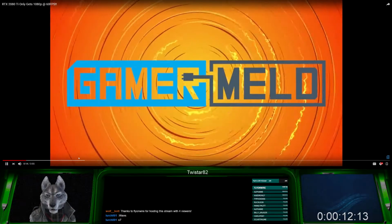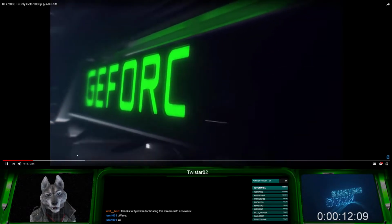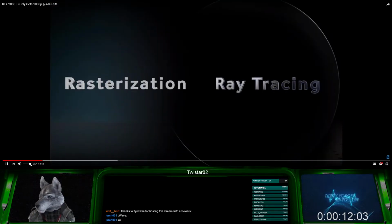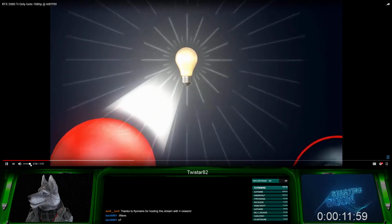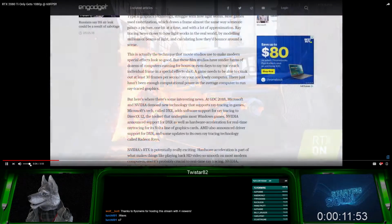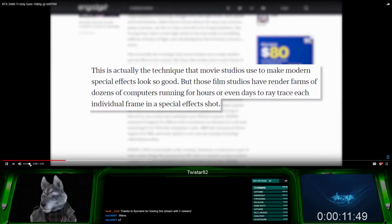Welcome back to GamerMeld. Ray tracing has been a huge topic as of late, thanks to the announcement of Nvidia's RTX GPUs, and it's certainly interesting. I mean, the difference between rasterization and ray tracing can be mind-boggling at times, and while it's technically just more realistic lighting and shadows, it impacts everything from the way a material looks to adding serious depth to your environment. So far, the problem with using this lighting method is simply how much processing power it takes to render.